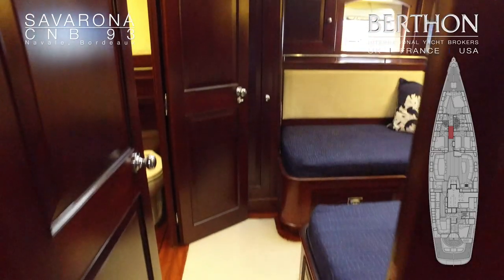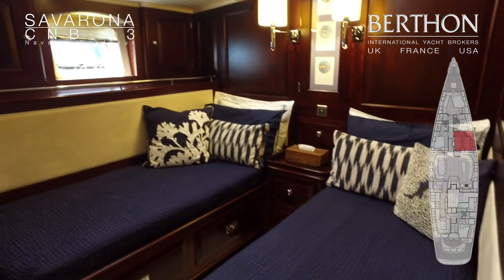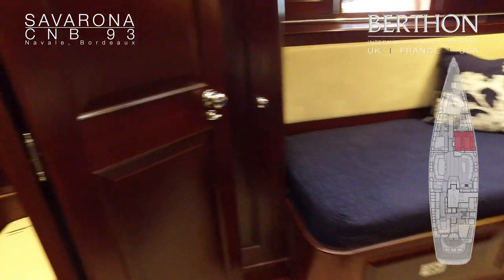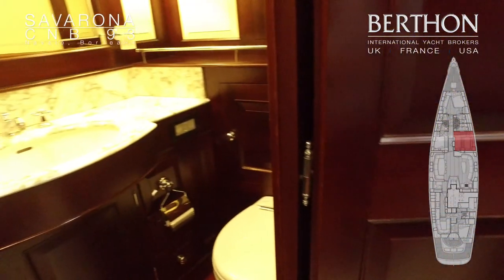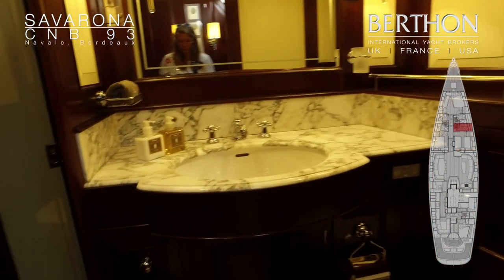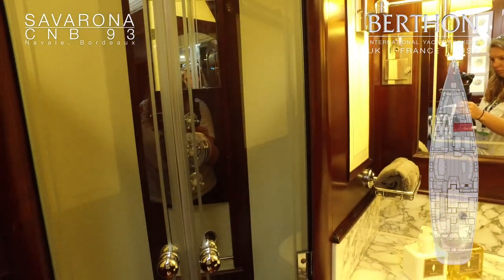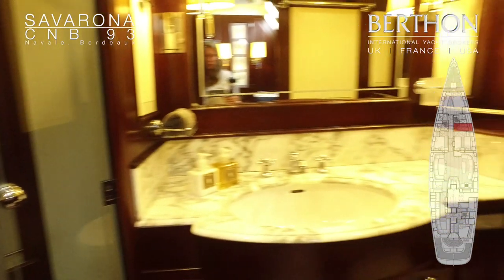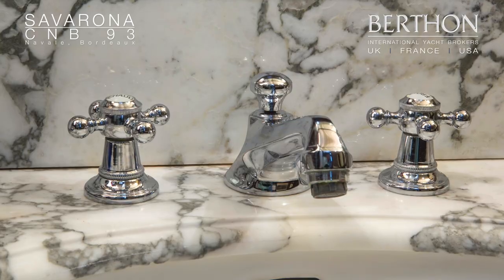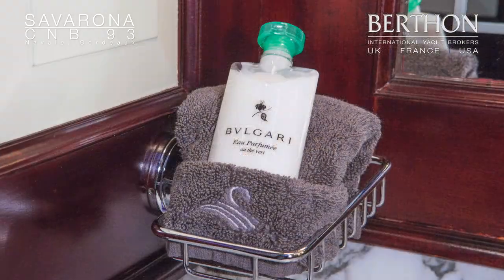Second guest cabin is to starboard, with twin beds, also with full ensuite and plenty of storage. You will notice the owner has selected very lovely linens for all of the cabins.